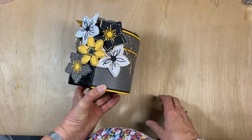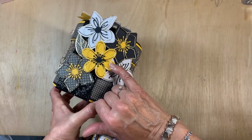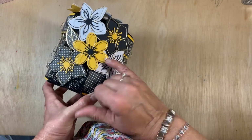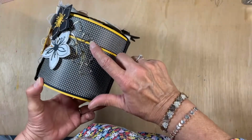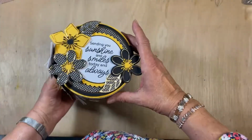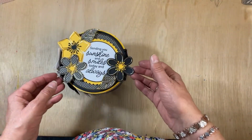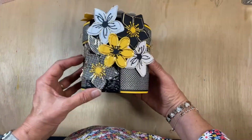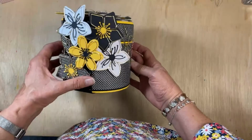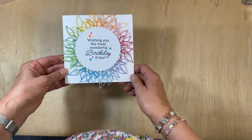Look at this box. Isn't this stunning? Look at those flowers. I honestly cannot get over how beautiful that thin die cut is. It is so lovely. Emma Smith has done this again, beautiful out of the foil. She's used the leaves and she's foiled and then put the paper behind. And look at that sentiment as well. I am so chuffed. I am so pleased. I really do think this is the best collection that I've done yet. I really do.